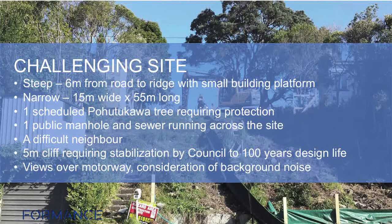So to briefly run through some of the constraints we've got, and I mention them because I think if we can build in steps on this site, you can build in steps anywhere. So it's a very steep site, 6 metres from road to ridge, which means that accessing site for humans and materials is pretty challenging. And we're also on a major feeder road to the motorway network, so traffic management and road closures are just not something I'm particularly happy to consider.